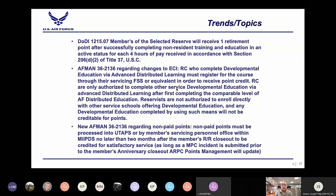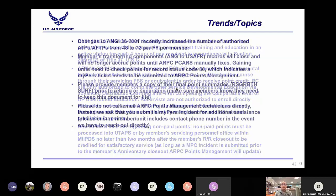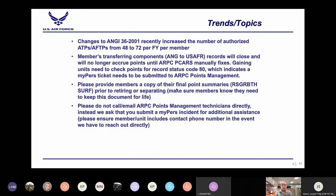However, if you submit a MIPERS incident, as long as the MIPERS incident was submitted prior to the member's anniversary closeout, ARPC Points Management will update accordingly. Another trend and topic that we just want to foot stomp on is to please provide your members a copy of their final point summaries prior to retiring or separating, and make sure that they know that they should really keep these documents for life, really.